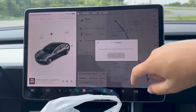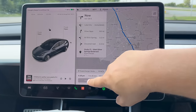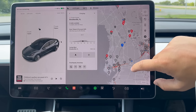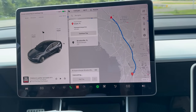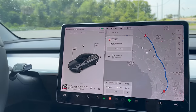You have enough energy to go 101 miles, 14% on that one. Let's see if we can go farther then. So that's Ocala. We're going here to Tampa, right? Brooksville, that seems like where we want to go. Boom. Negative 2%. Okay, so we'll charge up just a bit more to make it there.